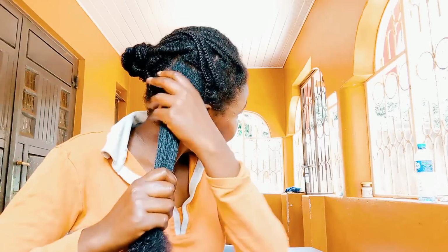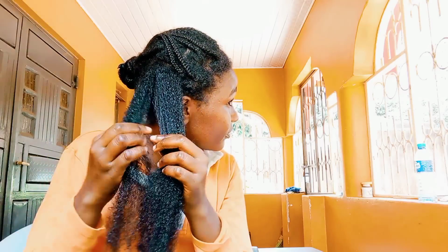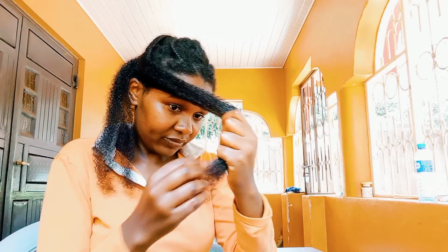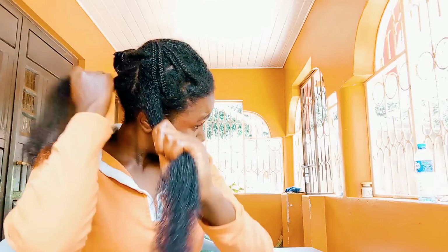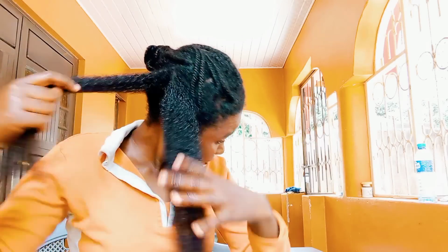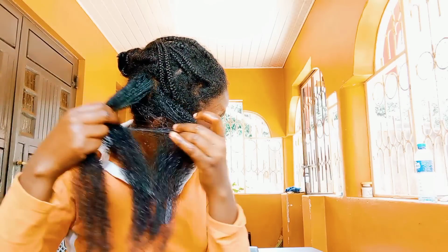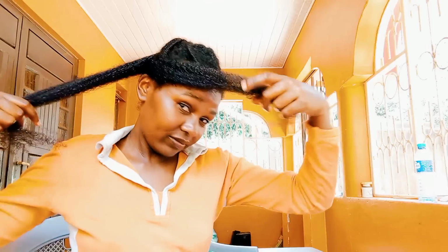So I will braid my hair for like 1 month. Then after that, I will wash my hair while it's still in braids, the way you are seeing here. After washing my hair, I will shampoo, condition, deep condition. Then after that, I will start picking each of the braids, and I will start rebraiding them again. And then after that, I will stay for another month, do the same process. Through that process, I've been able to retain my length.